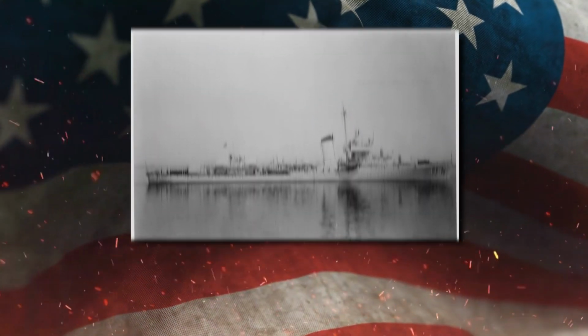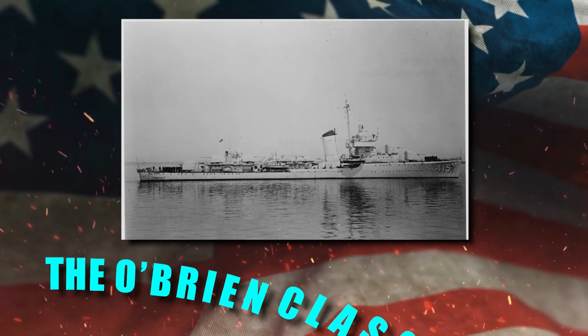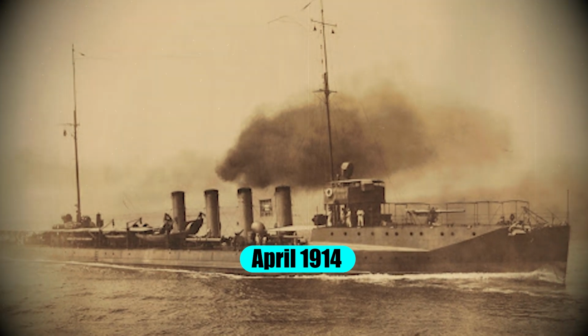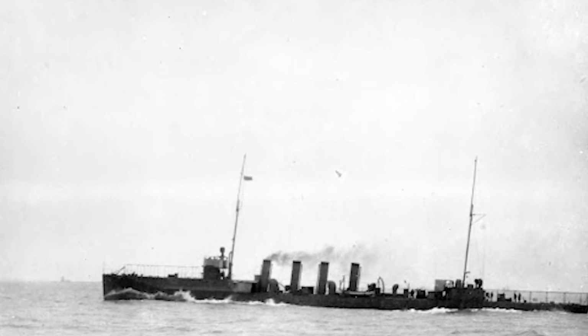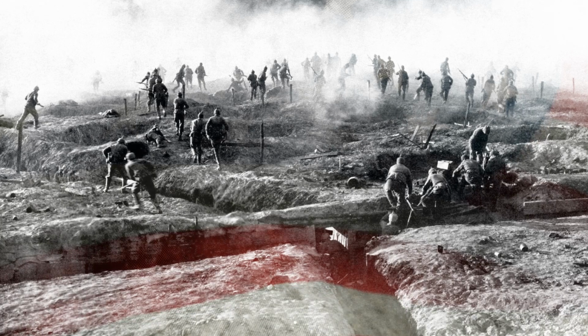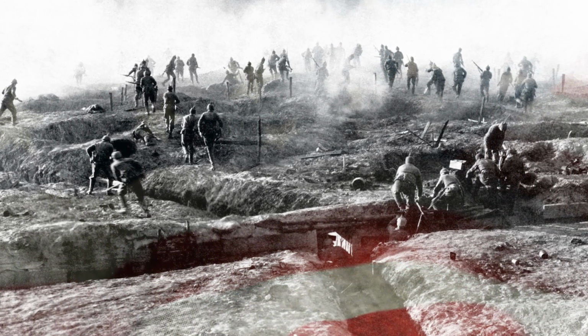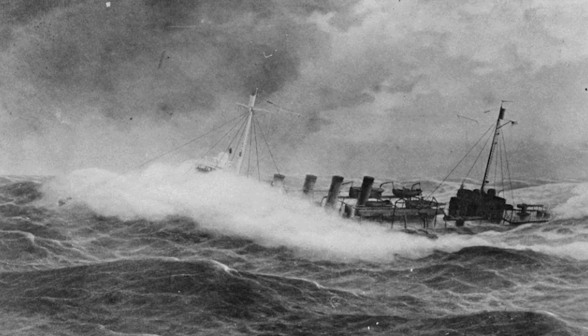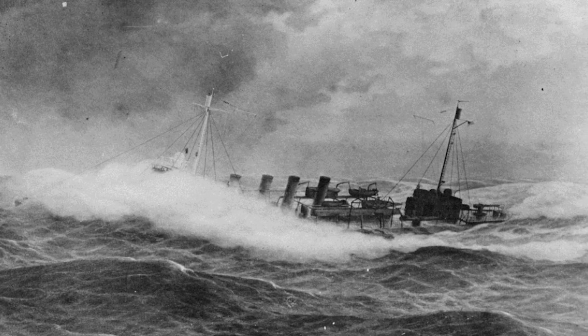The same can be said about these next ships, the O'Brien-class destroyers. Although launched in April 1914 at the very start of the war, the 6 battleships in this class operated solely in the Atlantic or Caribbean for 3 years. When the United States made her entrance into World War I in April 1917, however, all 6 were immediately sent to Queenstown, Ireland, for convoy duties.